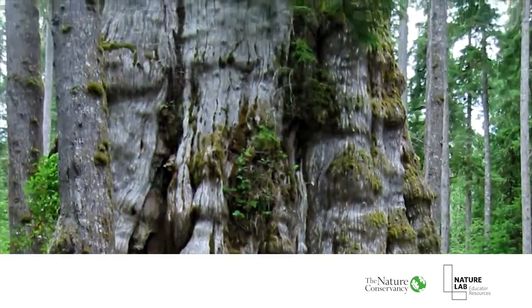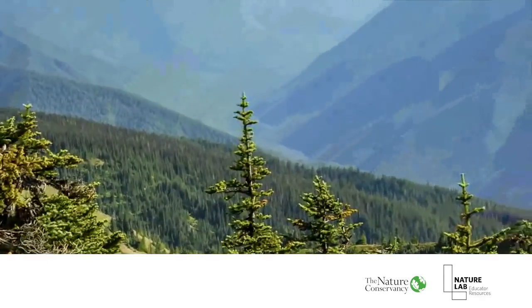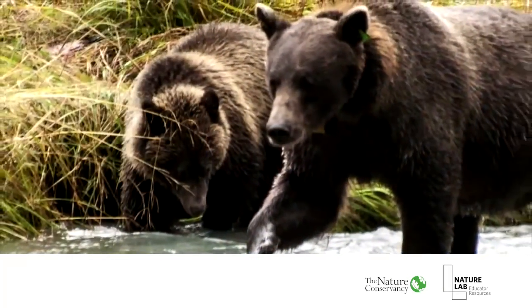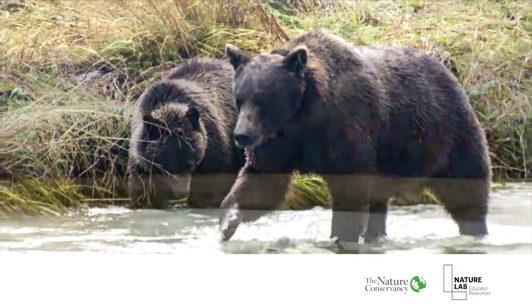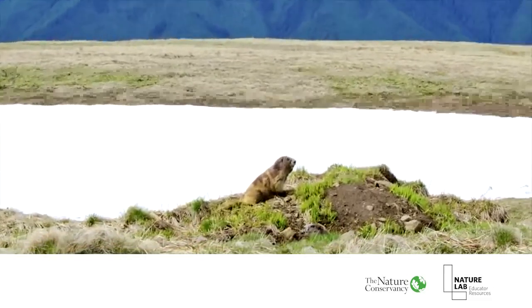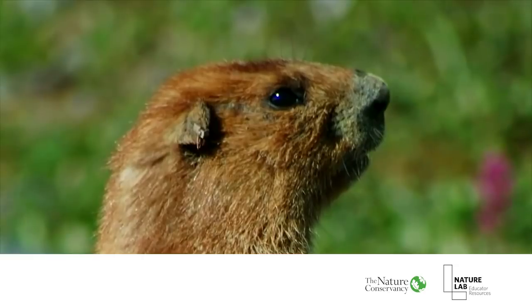There are also lots of special animals that live in the rainforest of Washington State. Because the Olympic Peninsula is a peninsula, that means it's surrounded mostly by water and is pretty isolated, it has unique animals. So take the Olympic marmot, for instance. This is a cousin to the squirrel and is found only in Washington State on the Olympic Peninsula. They're about the size of a house cat.